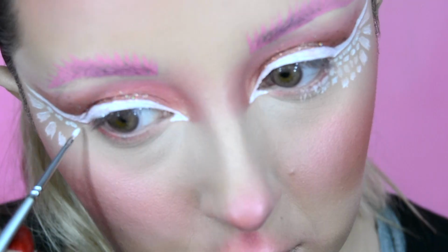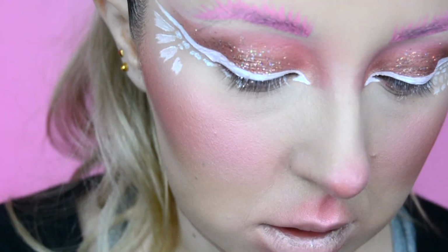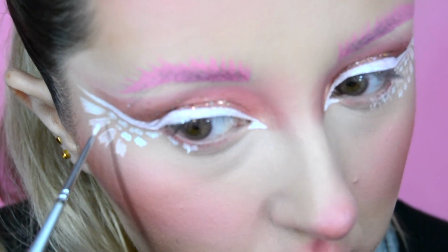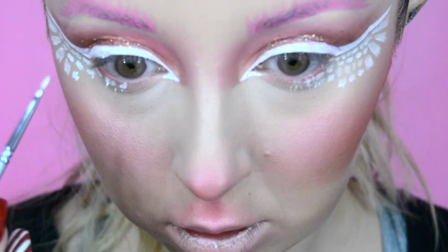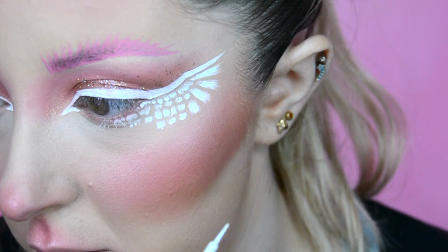So underneath the original eyeliner that we had already painted on, I use the white face paint and start to paint on the angel wings underneath. I do also go over the top of this with the original eyeliner that I used by Fenty, just to make it really bright and white.